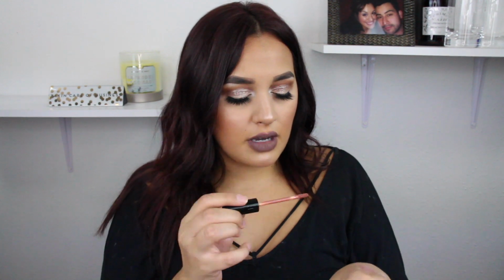And then I got this gloss. This is in the shade Toffee. Let me go ahead and swatch this for you guys. Oh, it smells so good.